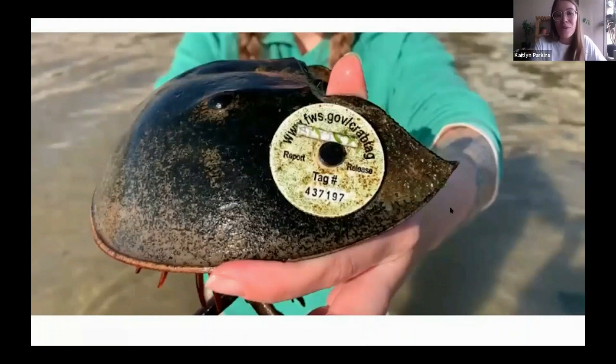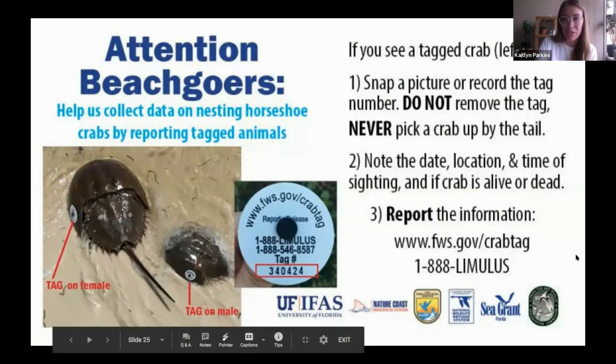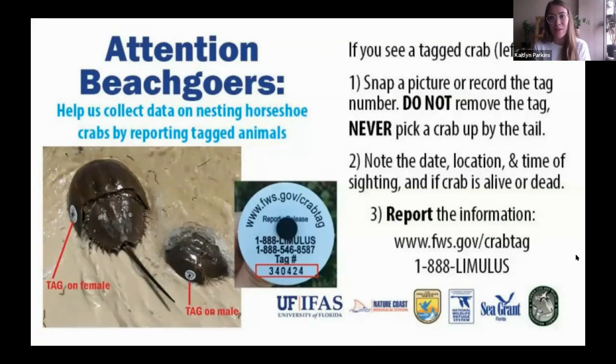So you can go right to the Fish and Wildlife Service website. It's fws.gov/crabtag. Take a picture of that number, enter it in along with some other information, definitely report it. Super important information. You get a really cool certificate saying where the crab was tagged, and the researchers get your sighting as well.